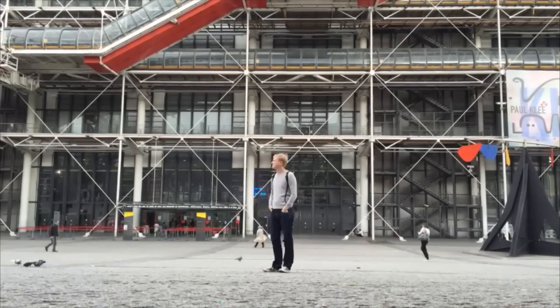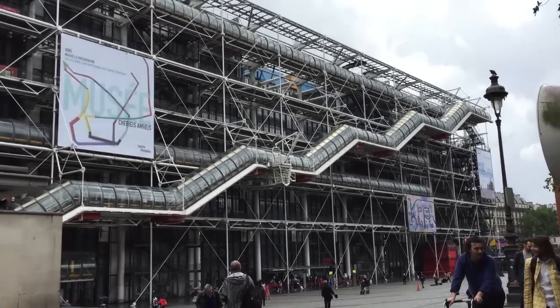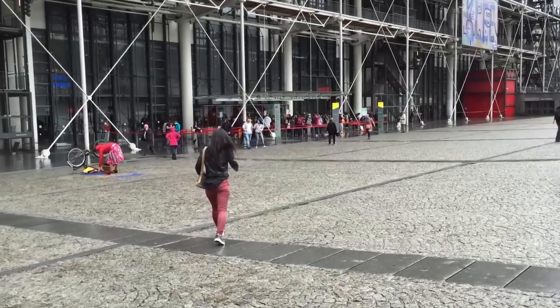Where are we now? At Pompidou. Centre Pompidou. We're going in Centre Pompidou, which was designed by Renzo Piano and Richard Rogers back in the day.